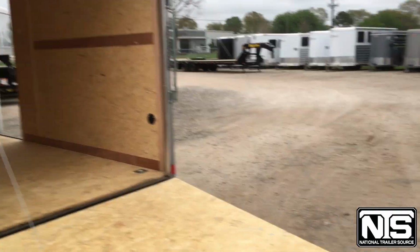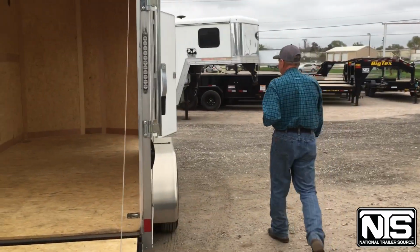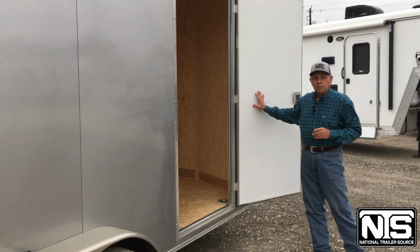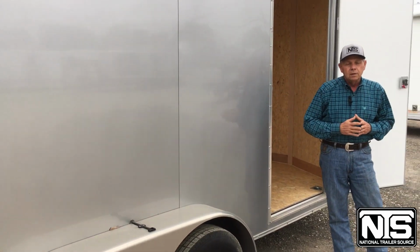We'll move to the other side. It also has the side door entry. And again, that smooth aluminum finish, and this color is silver.